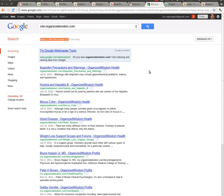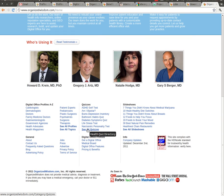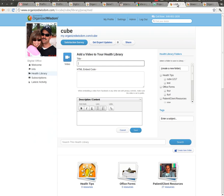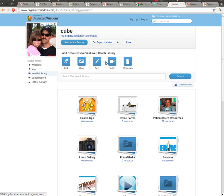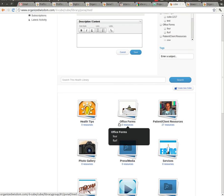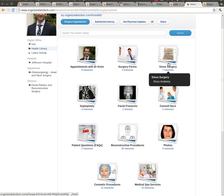We have slideshows and quizzes, which all serve as entry points in order for clients, prospective patients, to find their way to your profile or your health library. These are all entry points. Second, even though our graphical user interface to create your health library is quite intuitive, it's easy to add links or photos or text or videos. Even though it's quite intuitive, we would love to help you jumpstart that process by helping you set up a digital health library to help with your consultations.